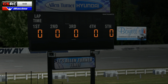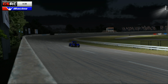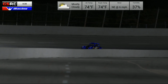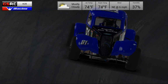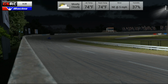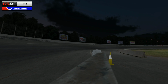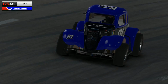Yeah, indeed. But I think for the track temperature, it won't make too much of a difference. We will see if that actually has some impact on the times they're running. And there we have your track temperature, 74 degrees Fahrenheit, same as your air temperature. Mostly cloudy, humidity only 37%, wind northeast at 6 miles per hour. That will not have any impact on these guys because they're not air dependent whatsoever. But track temperature 74 degrees Fahrenheit. It is going to be a little interesting how that is going to impact the tires.